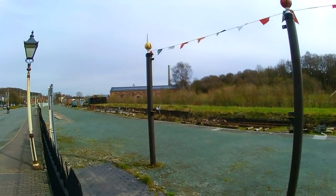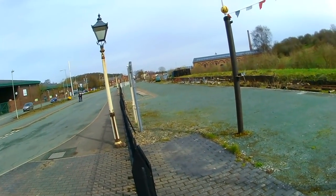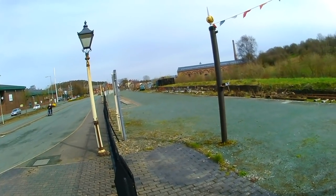There is actually some evidence there of one of the bay platform edges. And see the signal protecting the rest of the line there. It's not actually open going that way. I'm going to go and see if I can find Derry.